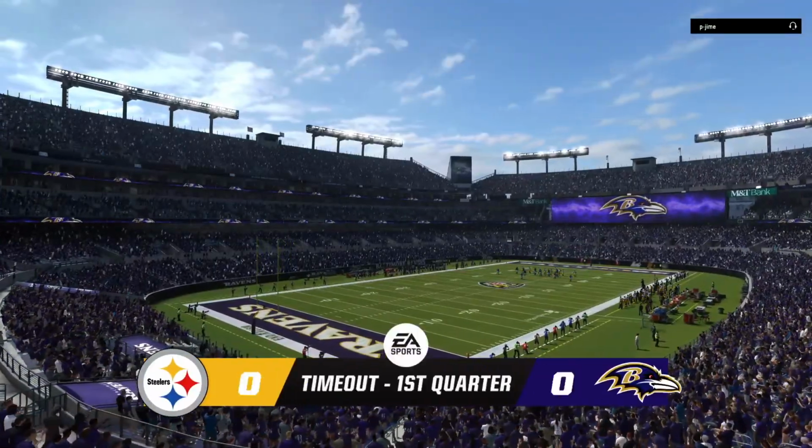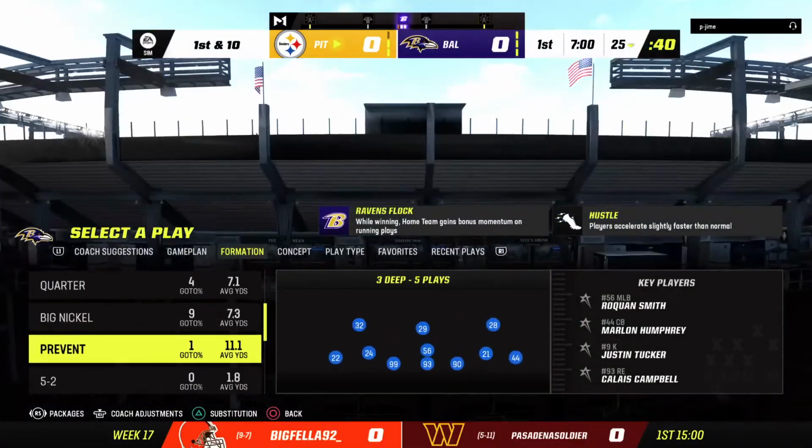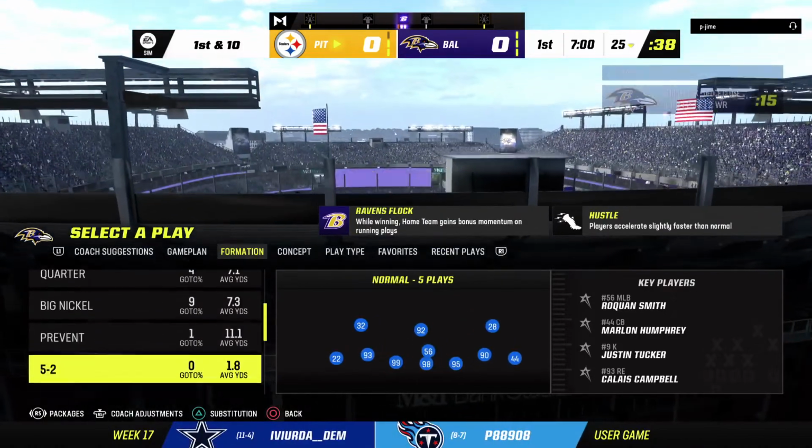And now we won't see a play on first down. We're going to get a timeout instead. They'll have 2 remaining as we step aside here in this first quarter.